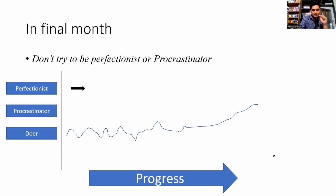Then in the final month, don't try to be a perfectionist or a procrastinator. If you are a perfectionist, your progress will stall. If you try to be perfect in everything, you won't be able to progress much. If you're a procrastinator, then you will not progress at all. You will not even start. If you doubt whether I'll do it or not, what will happen in the exam and what I'll do, then it's useless. Instead of becoming these two, be a doer, be someone who keeps trying.